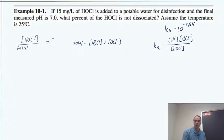All right, so there's a couple ways you can go about this. One is, really you'll end at the same place. One is the long way. And that is if you fall for the trap that they laid for you here in the problem. They said 15 milligrams per liter is added, and then it goes on.